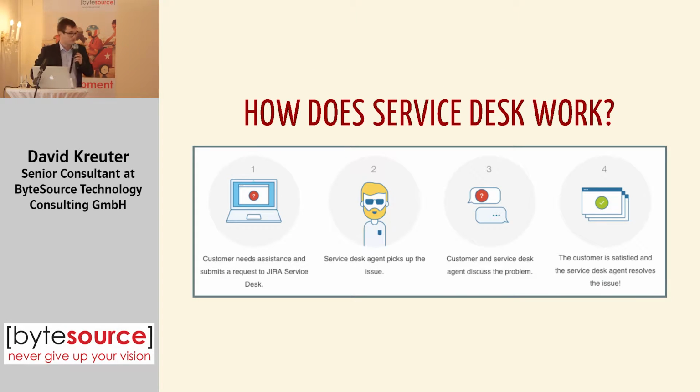Okay, how does a Service Desk work? First, a customer or an internal employee comes and says, I have a particular problem, for example, my keyboard doesn't work, what should I do? So he opens the customer portal. The portal is the graphical user interface tailored for the customer, and there he can raise the request. So, keyboard is broken, guys, I need help.